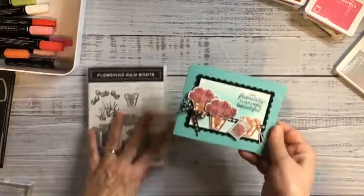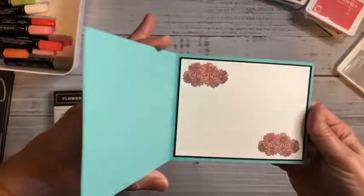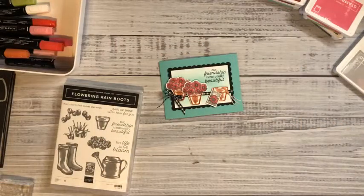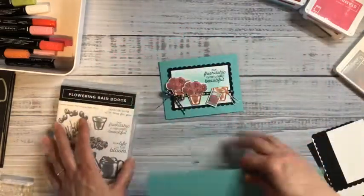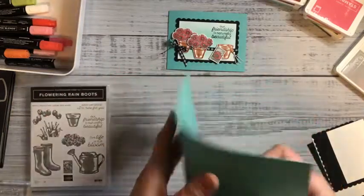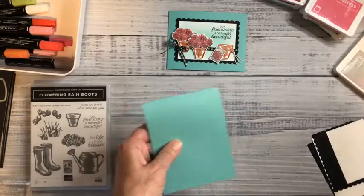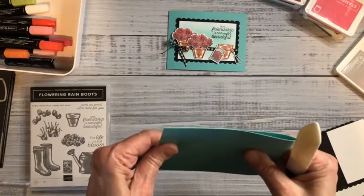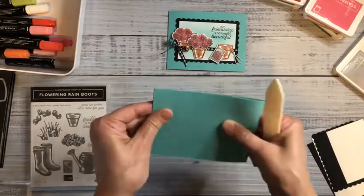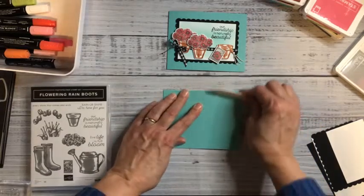The first card that we're going to make is this little sweetheart. How cute is that? Right? Let's do that. All right, so we are using Coastal Cabana for our card base. I'm going to grab my bone folder and score that real quick. So like I said, this is my first time doing the 3 cards. But I happen to love these, and I'm really happy with how they turned out, so I hope you are too.